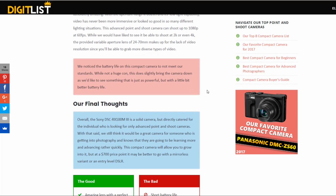One thing we had seen over and over again is that the battery life on this camera really didn't meet standards. It's not a huge con. If you need to, get 2 batteries, you can always have a second one charged. And most more advanced photographers will probably have additional batteries. But it does slightly bring the camera down because we would have liked to see a battery that lasted a little bit longer.